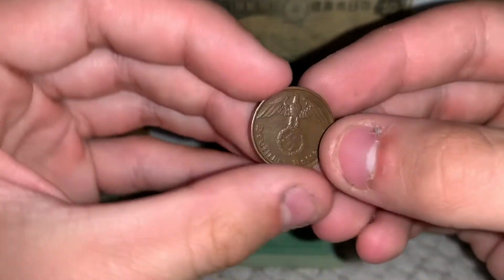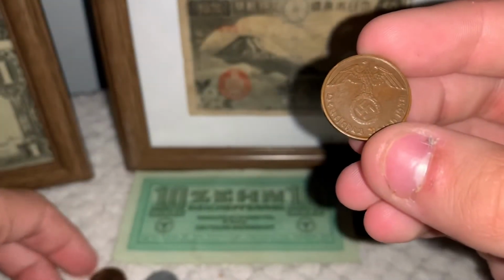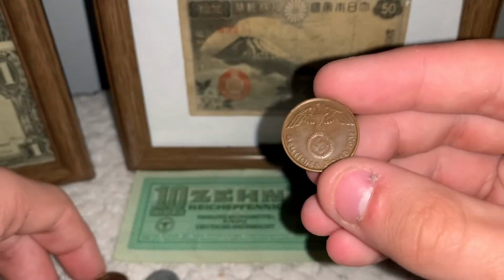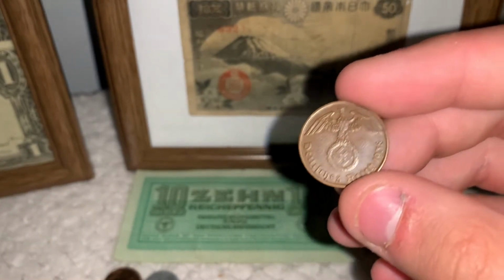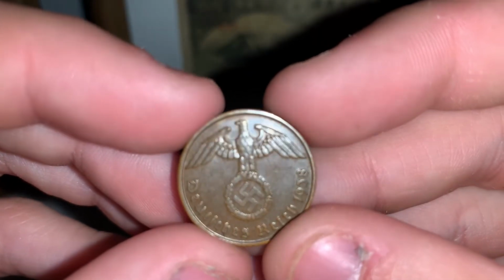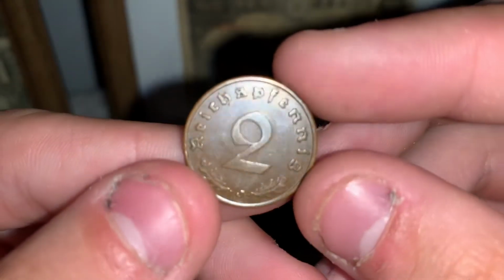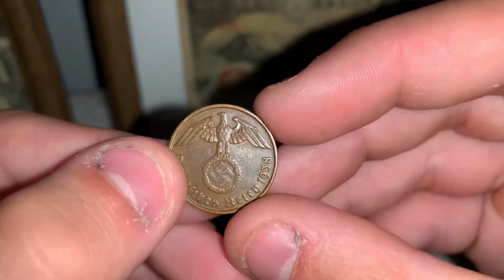This one has the same eagle the other one does. This one right here, as you can see, the eagles are exactly the same. This one is dated 1938, so only a year after the first coin I showed. You see, eagles are really nice. I'd like to get a really good close-up of this one, because it's a lot easier to get the camera to focus on. As you can see, it has a 2 on the back, so I'm guessing it's 2 of whatever the German currency was back in World War II.